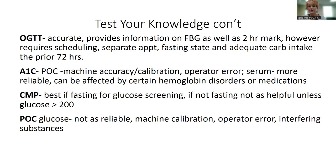A1Cs are very good for screening and for diagnosis. We rely very heavily on A1Cs in our clinic. Point of care A1Cs are pretty much standard, I think, in most clinics these days, but they're only as good as your machine accuracy and your calibration and your operator error. And even if you're using a point of care A1C or a serum A1C, you have to be aware of possible hemoglobinopathies that can interfere with your results.